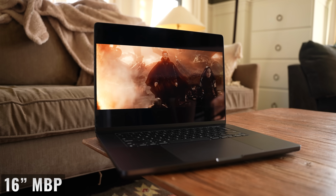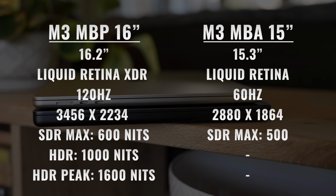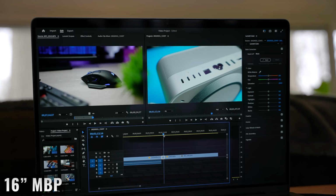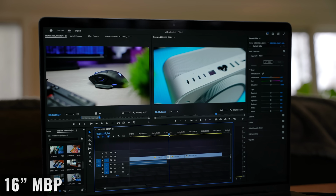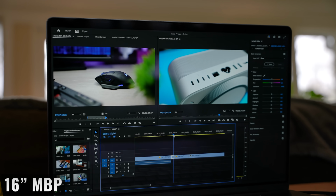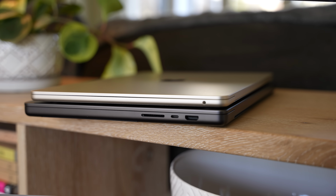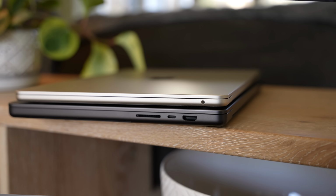Now, both displays are P3 True Tone displays with support for 1 billion colors, which is great, but the MacBook Air has a 60 Hz display and the MacBook Pro has ProMotion. Now, this is Apple's adaptive refresh rate of up to 120 Hz, so essentially, depending on what you're doing, the display can go from 24 Hz all the way up to 120 Hz in order to optimize the user experience and maximize battery life. Now, looking at the ports, we start seeing more significant differences.